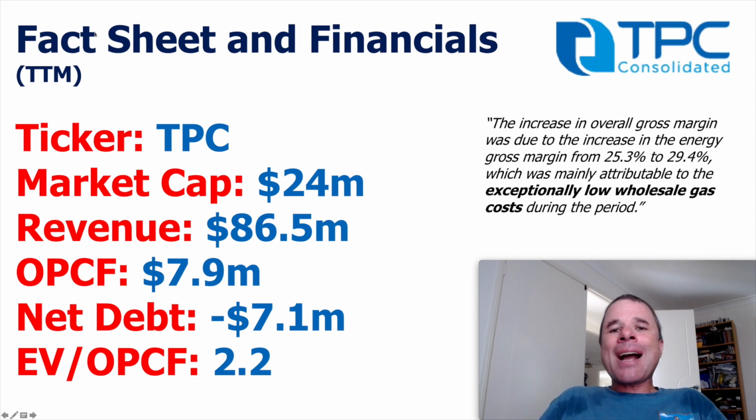Now, the market cap before the start of trading on March the 1st was 24 million. No doubt that has gone up because the share price of TPC is increasing. Revenue for the last 12 months is 86.5 million. The operating cash flow is 7.9 million for the last 12 months, but the last 6 months it was around 7 million. So $7 million in operating cash flow for 6 months for a company with a market cap of 24 million should in itself be screaming out value, but the market will probably be saying, or there will be some detractors saying, this exceptionally low wholesale gas cost won't continue in the future, and more than likely it won't.